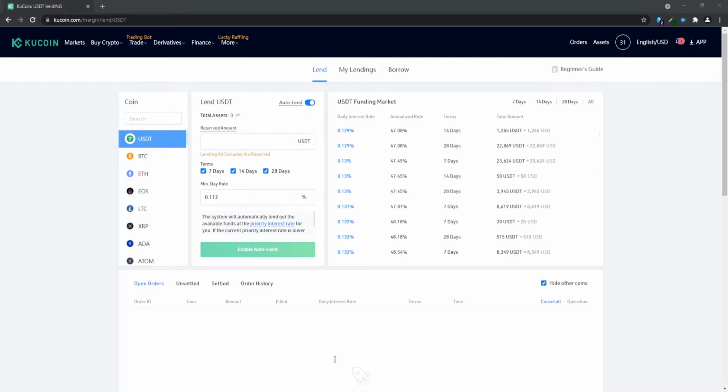The reserved amount is useful if you don't want to lend a certain amount of funds because you want to use them for trading or other transactions. Then you can do so by putting the amount right here. So let's say that you have 1000 and you want 500 to trade and 500 to lend. You can keep the 500 here on the reserved, and KuCoin Lend will make sure that it doesn't touch those 500 and that there are no conflicts between your amount and the amount that's being lent out.